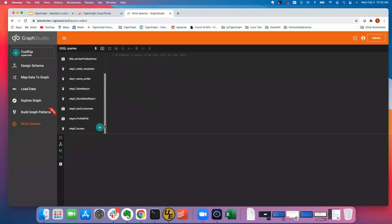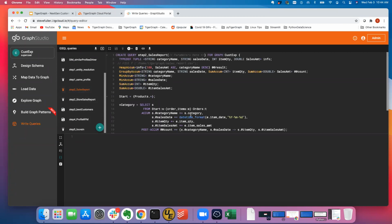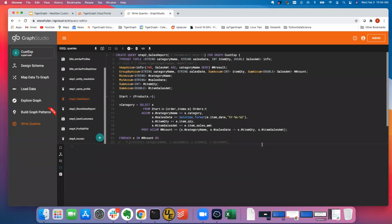So we looked at use case 1, which is entity resolution. We looked at use case 2, which is customer experience or customer 360. Now we're going to look at what I call a standard report. I have sales data in here. So I want to go out here and look at a sales report.